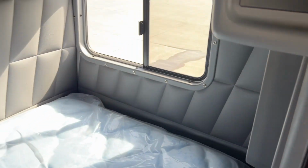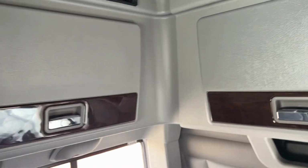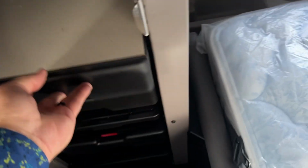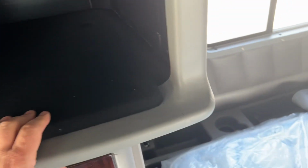We got a fridge, 78-inch stand-up sleeper, single bunk. The cabinets are on the rear. We have a business center here. Get all your paperwork done. Microwave, TV, and I got a closet right behind the driver.